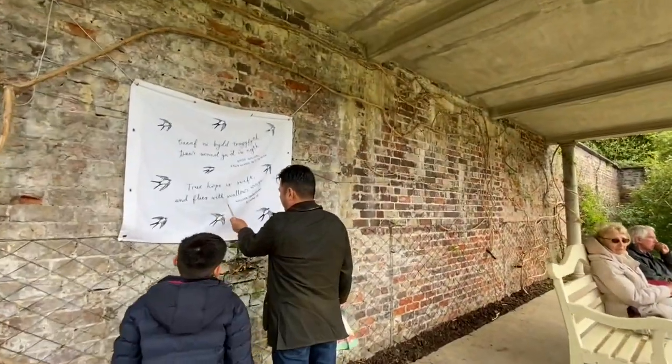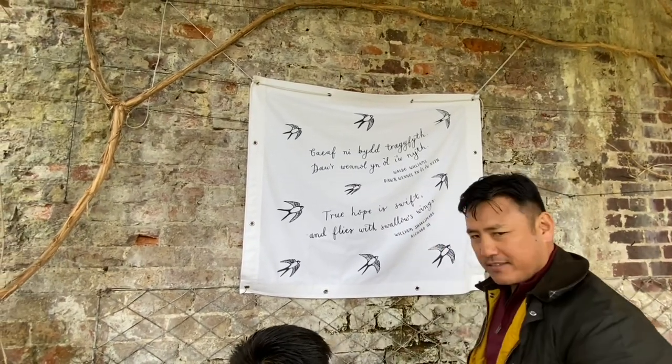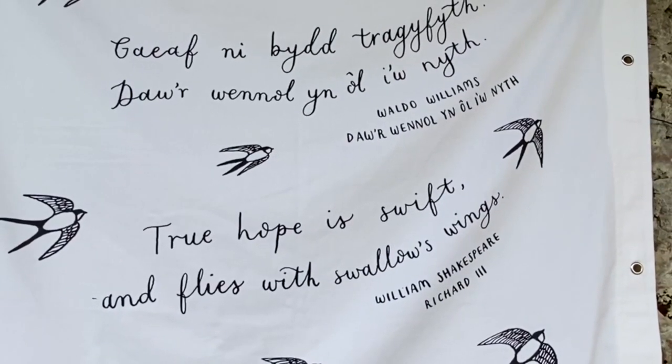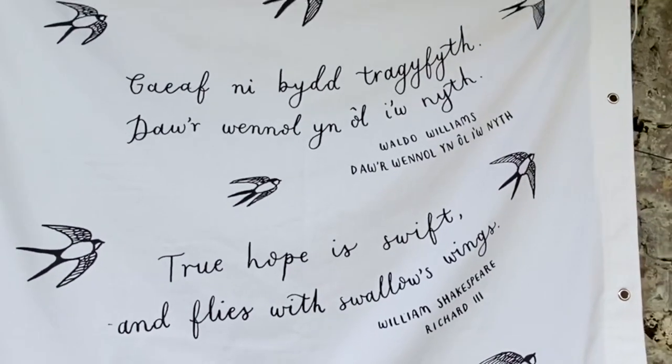True hope is swift and flies with swallows' wings. William Shakespeare.